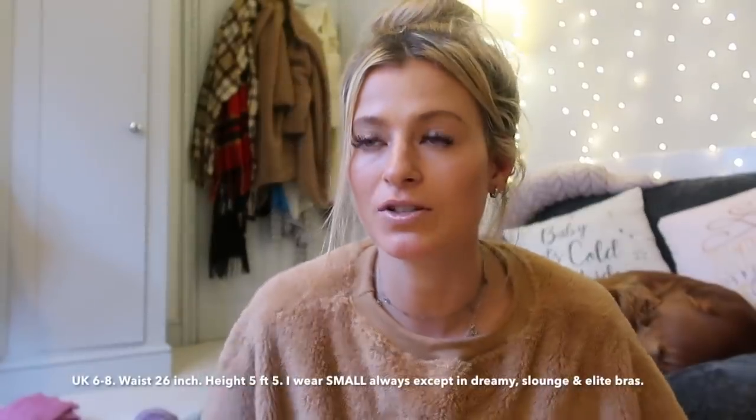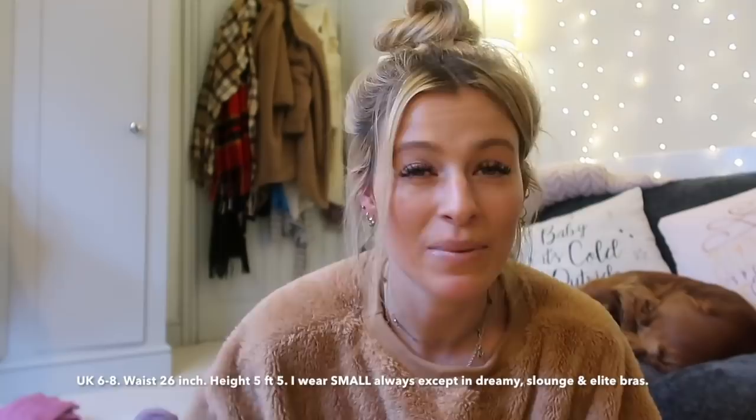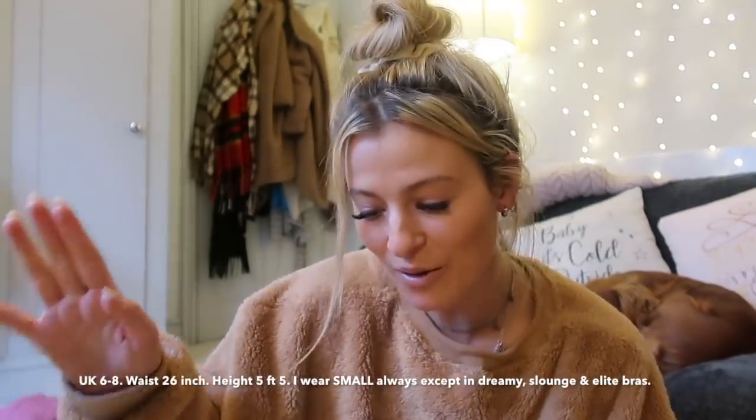So just for reference for the rest of the video, my measurements are, I'm a UK 6 to 8. I am mainly a 6 on top, and then on bottom I vary between a 6 and an 8. So I'm kind of in the middle. I should be a 7, but they don't make a UK size 7. Also, I don't know what size bra I am. We've had many discussions about this in Gymshark vids. I don't really wear bras day to day. However, I would say a 30B, 32B, maybe A. I'm not big down there. I would say I'm about a 30B.